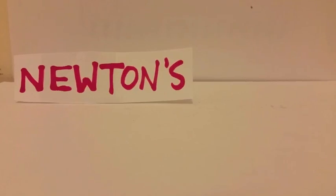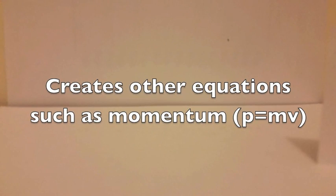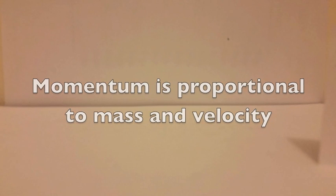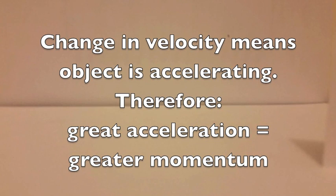Why? Newton's second law. The acceleration of an object is produced when a force acts on a mass. It later creates other equations to show that momentum is mass times velocity, shown in the equation P equals mv. Momentum is proportional to both mass and velocity. This means a change in one variable will change the other. For example, if you change the velocity, the momentum will change. But normally, it is velocity that changes, not mass, during an action. So the change in velocity is the object accelerating. Therefore, the greater the acceleration, the greater the momentum.